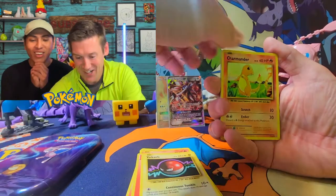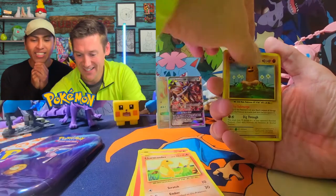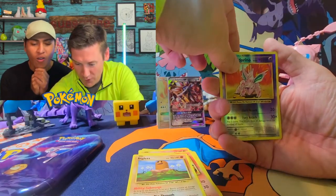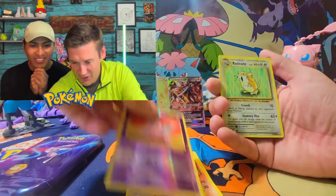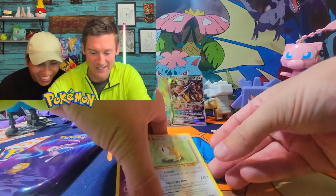Voltorb. Charmander. Ooh, can we get the Charizard too? Diglett. Nidorino for the reverse. Look at that. That's beautiful. And Raticate. Okay, non-holo, but that is still awesome.